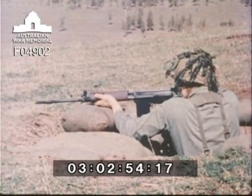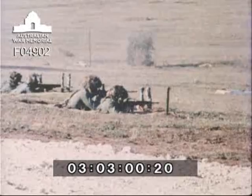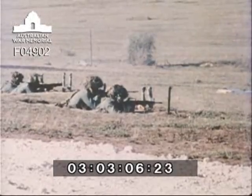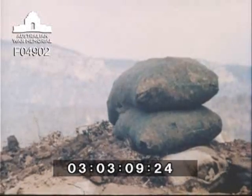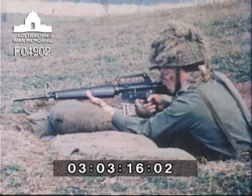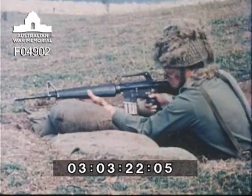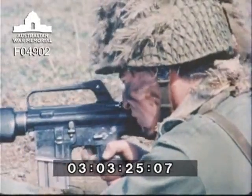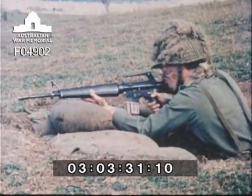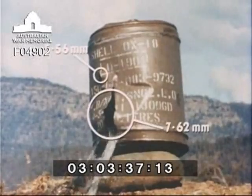The L1A1 self-loading rifle produces a high rate of semi-automatic fire to an effective battle range of 300 meters. It can also be employed to 600 meters against area targets using section fire. The penetration of its 7.62 millimeter round is quite substantial. The 5.56 millimeter M16 rifle has a battle range of 300 meters. It can also produce automatic fire. Compare the effect of its round at the top of the drum to that of the 7.62 at the bottom.